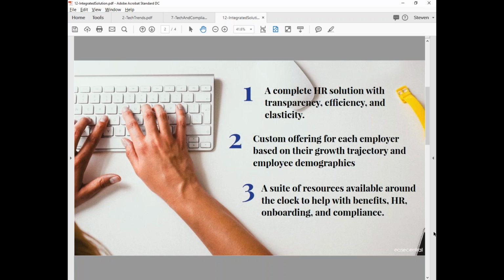But here we go. Basically, number one, you need to have a complete HR solution with transparency, efficiency, and elasticity that's going to accommodate the group need if it's a 6-life group or if it's a 300-life group. They don't fly 747s from San Diego to Los Angeles. They use those for the long flights. In any business, scalability is going to be critical to your solution.